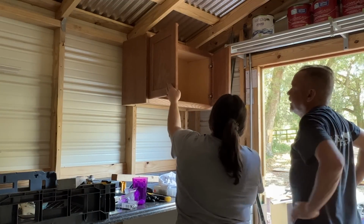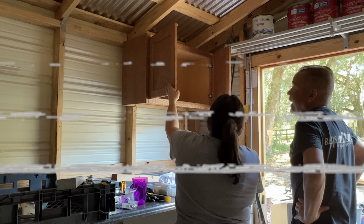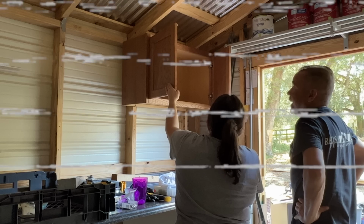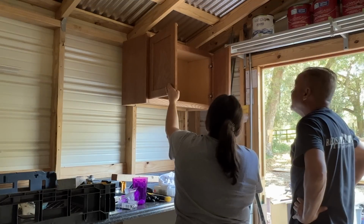Yeah, no, I mean, it's fine. After watching this, what I should have done is add a strip of wood between the studs and move the cabinet over just a little bit, just so the door didn't hit that shelf. But it is what it is.